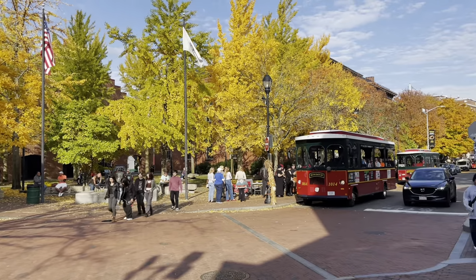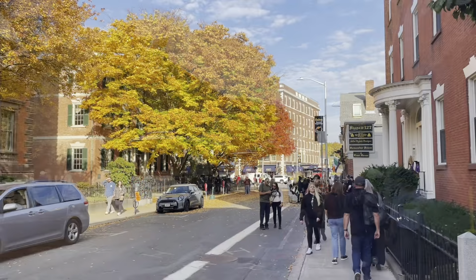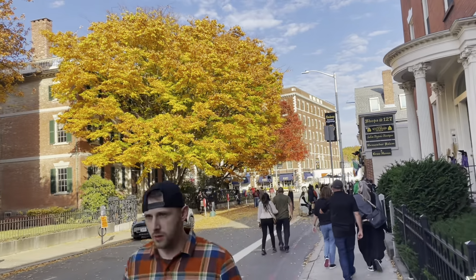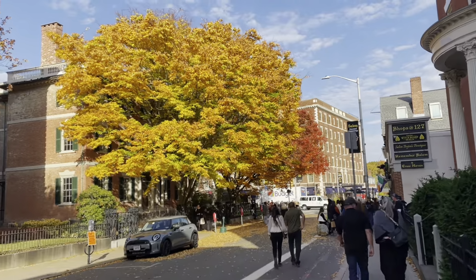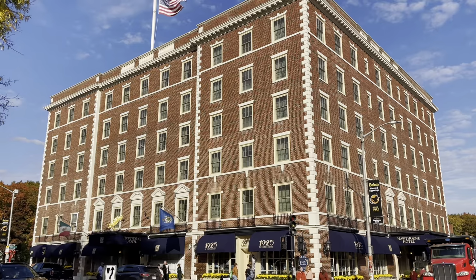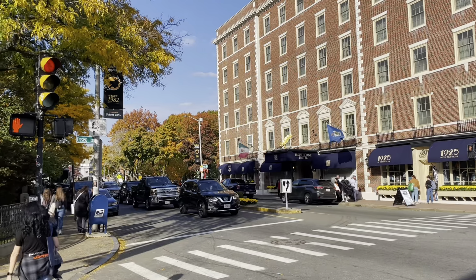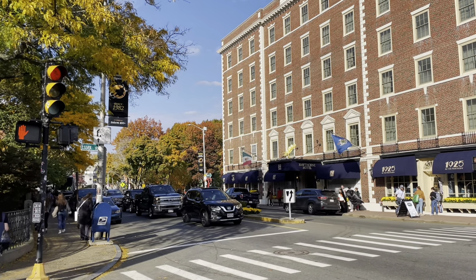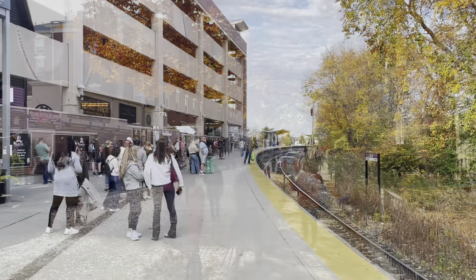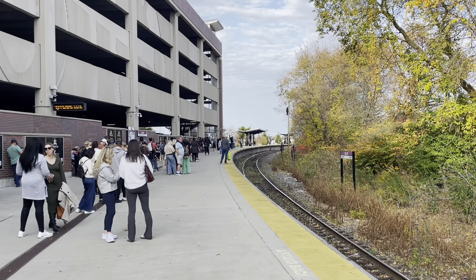Oh, this was definitely worth a visit. Absolutely. Really feels like Halloween here. The fall color just adds to the October effect. Beautiful. It's the Hawthorne Hotel on the corner of Essex and Hawthorne. Essex is the pedestrian mall that I've been walking down. Another beautiful day, about 68 degrees. After an interesting tour of downtown Salem, the train station isn't very far away from there.